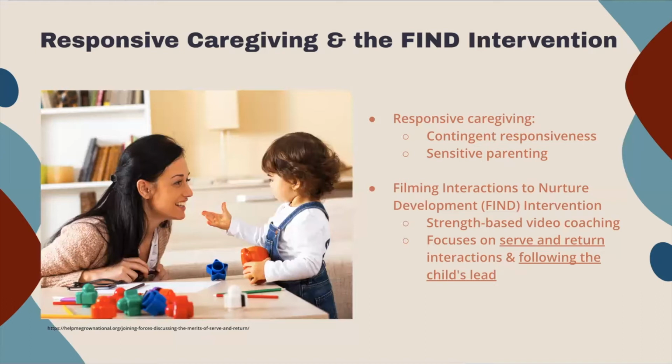and in this intervention, we combine both of these responsive caregiving techniques and focus particularly on serve and return interactions and following behaviors. In this case, we encourage parents to notice what their child is doing, and the child could be doing anything like playing with a toy or staring at the ceiling, but caregivers are encouraged to follow the child's focus and respond in a way that supports the child's interests.